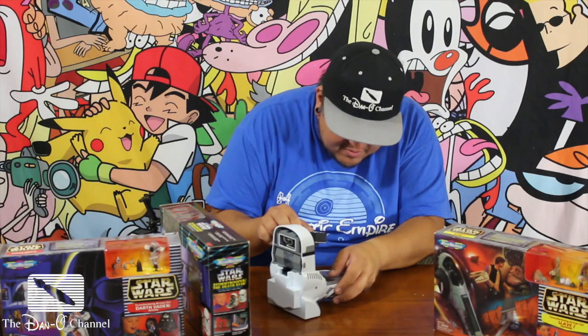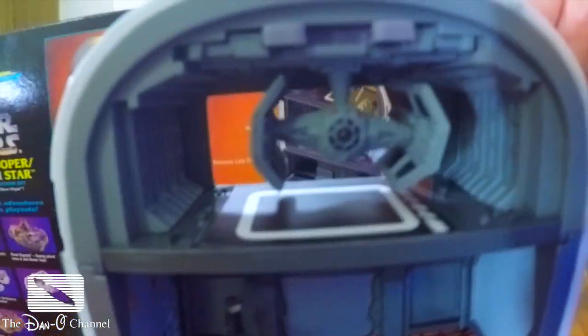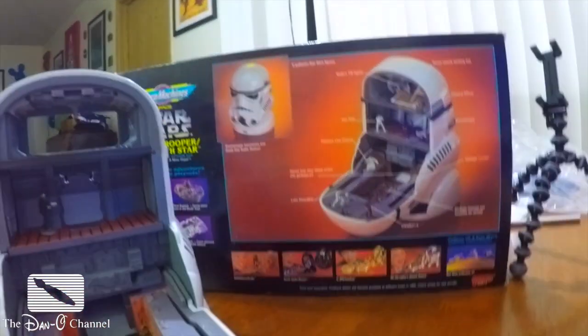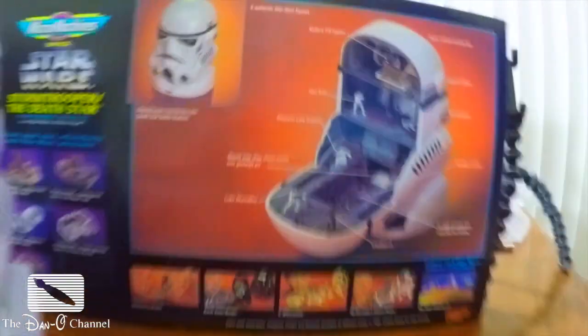And so, I mean, you can just keep doing it over and over. And then if you want, you can pretend that the TIE Fighter, Darth Vader's TIE Fighter, is coming down. And if you have other playsets and other vehicles, you can pretend to have little space battles, and they can fly around and do cool stuff. So that's pretty much it. This is the Stormtrooper slash Death Star Micro Machine space set. And it is really awesome.